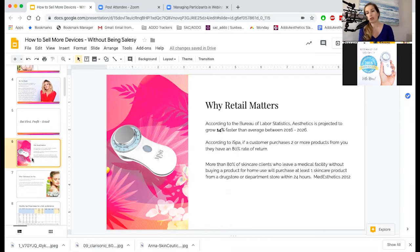And it's not just about the profit that you make from products. It's all about client retention and building a deeper relationship with your client, building that know, like, and trust factor with you. Because we all know they can come and see you to get treatments, but if they're not doing proper home care, then they're not going to get the same results. And we don't want that. We want them to reach their skincare goals faster.